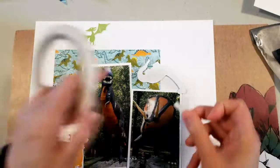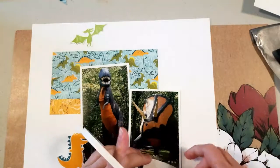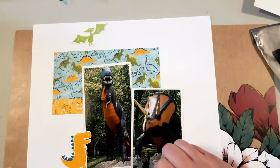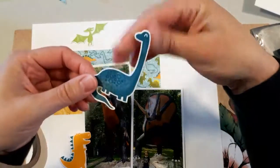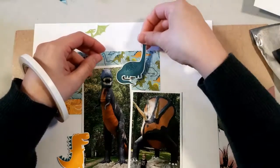But one should go up, one should go down is generally kind of my rule of thumb. I do love to use dimensionals on my layouts. The shadowing causes a greater effect than you might realize until you actually do it. The flatter your layout, the less it looks all done up.